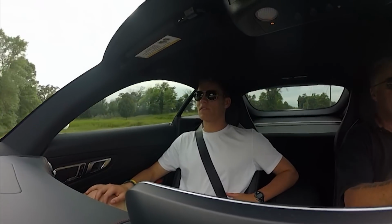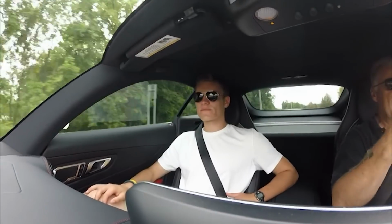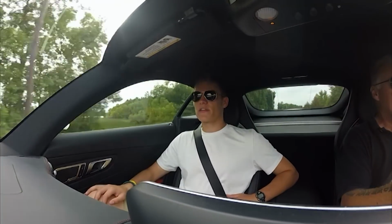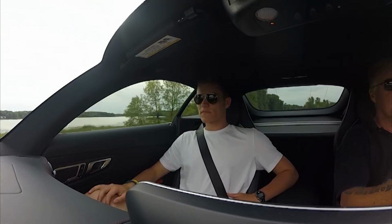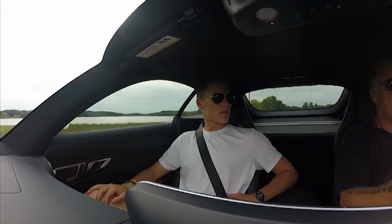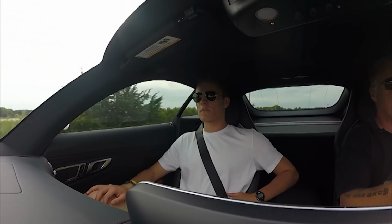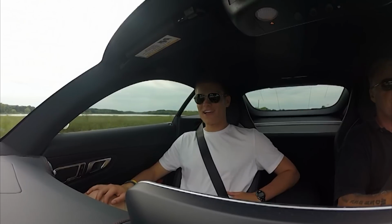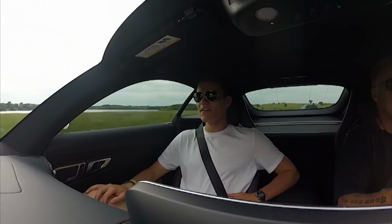I've had more fun with this car at 50, 60 miles an hour and less than any car I've ever had. Most cars, you really have to get them up over 100 before you start to feel the car and feel like you're pushing it at all. This one's just fun at these low speeds. This is fun in a parking lot.